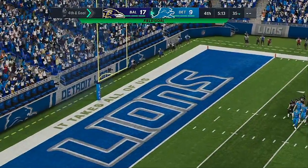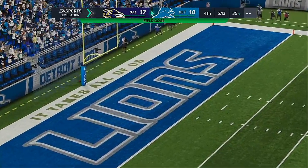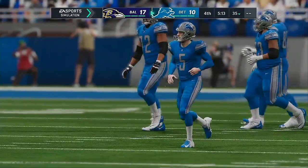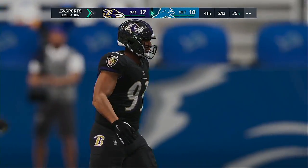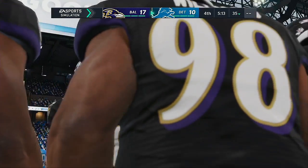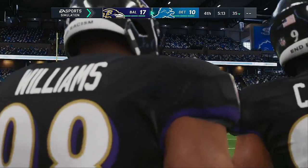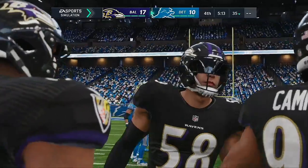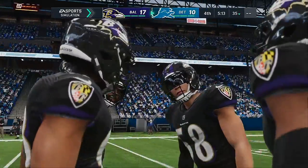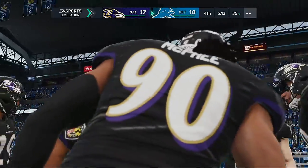And the 13-year man puts it through. And they're back within a touchdown at 17-10. All right, so they needed two scores to get back in the game. The field goal there, maybe not exactly what they wanted, but the necessary first step. There's still time remaining, and there's enough time to get it done. They've got to get at the least a three and out here to get the ball back, preferably a takeaway.